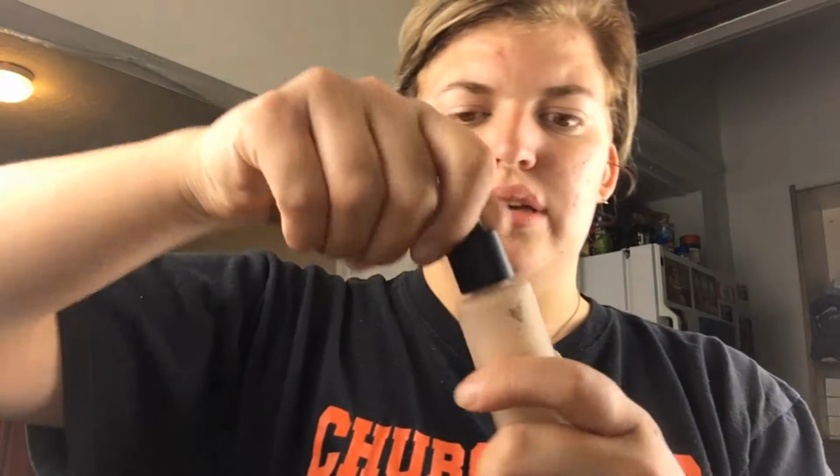And it comes with a dropper, and I'm gonna shake it up because you're supposed to shake it before you use it. Shake your bottle, don't drop it. I'm like scared I'm gonna drop it. Okay, so you shake it up, and all it says is directions, shake before using. Okay, so this is what you get.